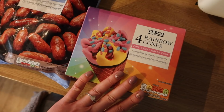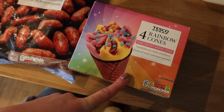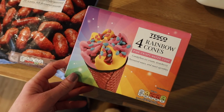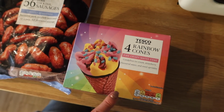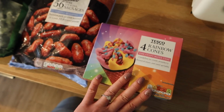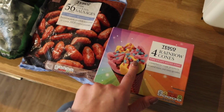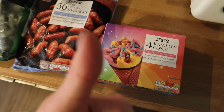Then I also picked up some rainbow cones for tonight because I thought it would be nice to do the kids a treat as a dessert when Bill's friend's here. These were only £1 actually, and they are candy floss ice cream, strawberry flavoured sauce and sweet sprinkles, so I'm sure they will go down nicely. And because we've got 4 kids, the whole packet gets used up and we haven't got one left for people to fight over, which is a win.